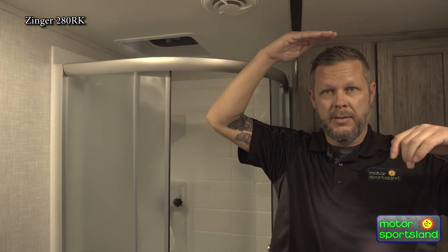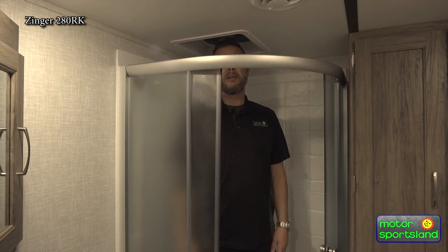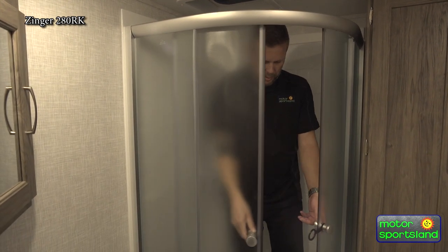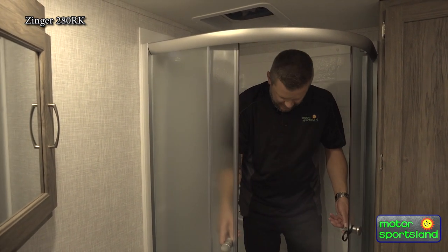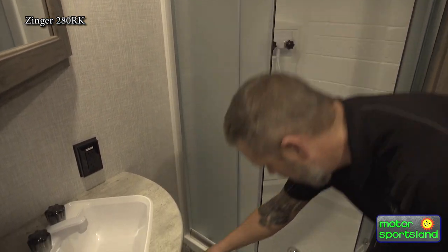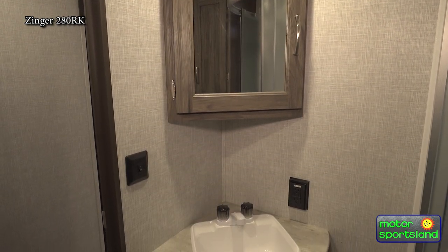I'm 6'3", okay? And I can pretty much stand straight up in here. Obviously, if I want to, I can get down a little bit. There is a fan in here, an exhaust fan, and it's got the radius doors. Just really good looking. Nice and easy to use, very solid floor plan, or floor pan, I'll clean that up, Zach, sorry. And then you got a little cabinet there, and you got a mirrored medicine cabinet. I know it's hard to see that. All right.